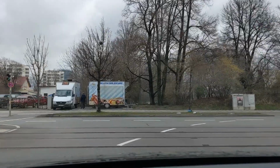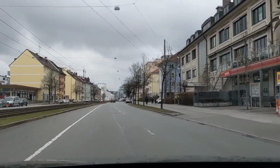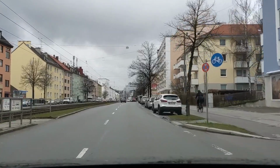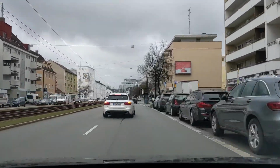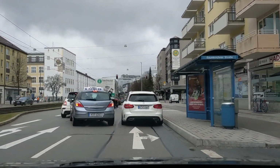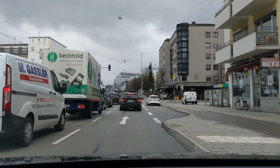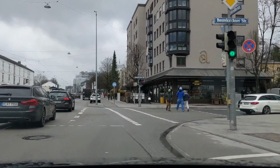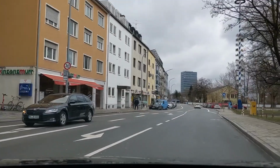So again, the signal is on, but if I turn left or right, you see that the pedestrian signals are also on, which means I'll have to keep an eye out for pedestrians or cyclists. If they come, I'll have to let them go as well. From here I have to take a right, and one second. Yeah. So I have to take a right, and if you notice, the pedestrian signal is also open, which means I'll have to let this guy go, and only then I can move.